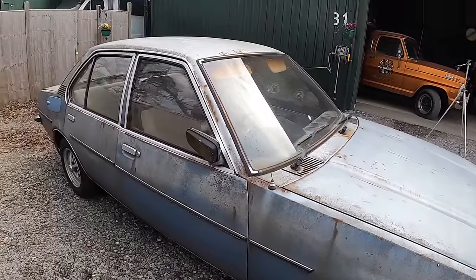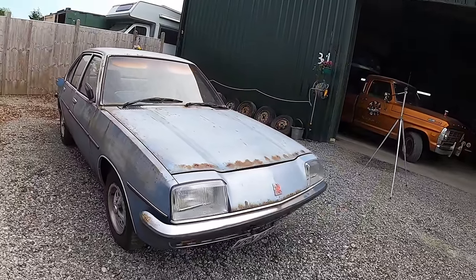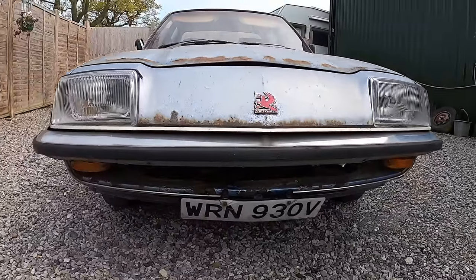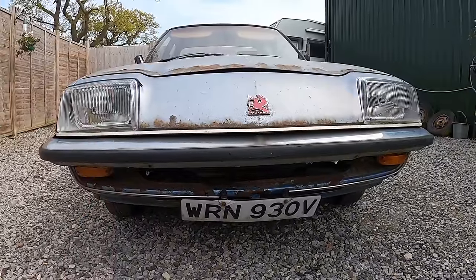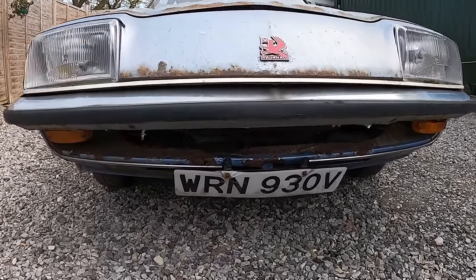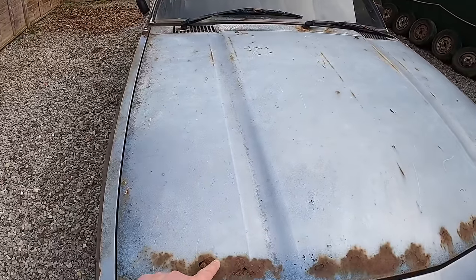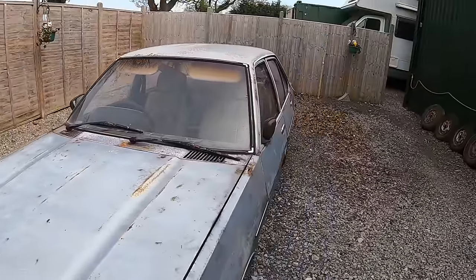Got air in all the tyres, and I know that because I put the air there myself earlier on to get it off the trailer. Look at that Vauxhall badge, iconic. I absolutely love it. Right, so this is the first real sign of the rot that it's got. That's pretty bad. But yeah, whatever. I can almost see the engine through the front of the bonnet there, so that's not good either.